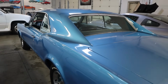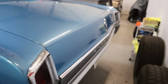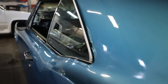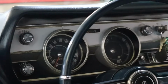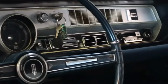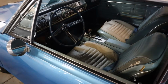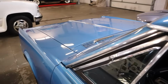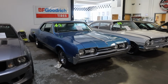Yeah, that's not a bad price, right, for an old Oldsmobile Cutlass. Yeah, she needs a little work, of course, for that price. The body needs a little work here and there, and the seats need a little work. Not sure how the engine's doing, but yeah, not bad. Oldsmobile Cutlass for under 15.